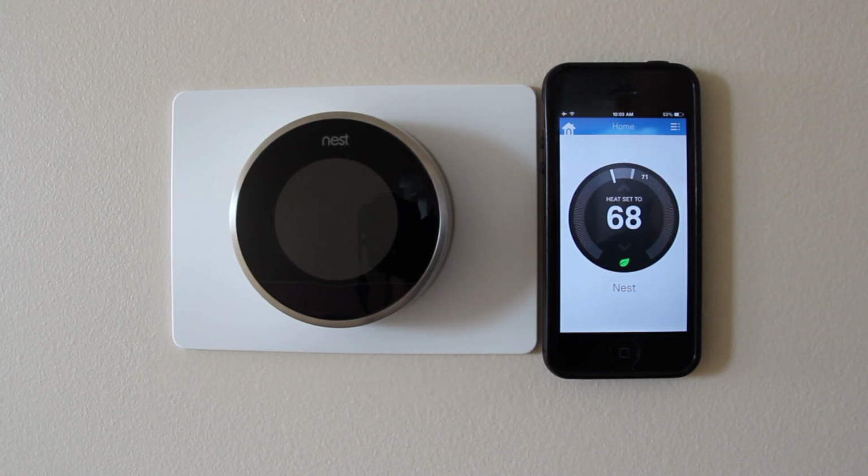This is my home review of the Nest thermostat. This one in particular is the second generation Nest, as well as I think this is version 4.0 of their iOS app.